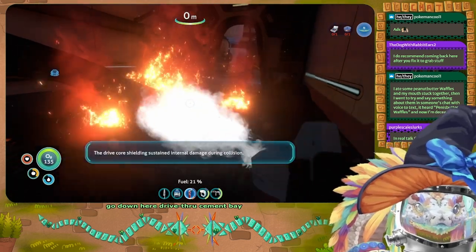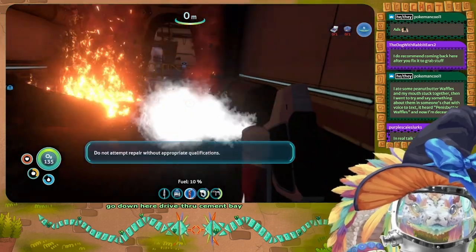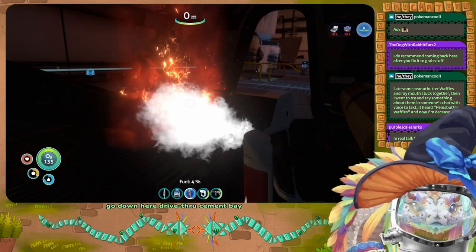The drive through sustained internal damage during collision. Do not attempt repair without appropriate qualifications.